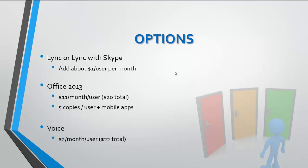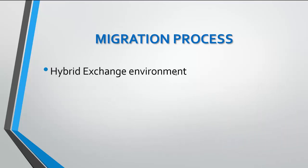Voice is something I'm just going to mention here, but really I don't think there's much use. Basically, you can tie in your voicemail and other systems into it. Not of interest for anybody I've worked with so far.